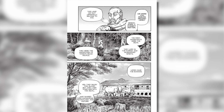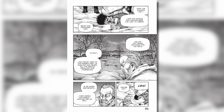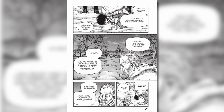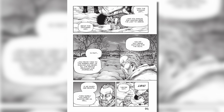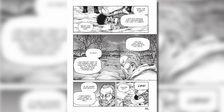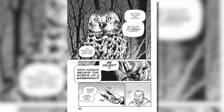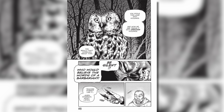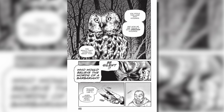"Then the Romans left, and you Angles and Saxons were the last to arrive, about 5 centuries ago. You did not bring anything for Celts. In fact, you drove them to the barren part of England and seized all the fertile crops for yourselves." "Lies!" "If we Danes are beasts, then surely you Anglo-Saxons are as well. You stole this land with violence, and now we are taking it with greater violence. You really can't complain about it." "Be silent! Who would believe the words of a barbarian?"